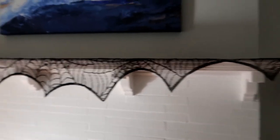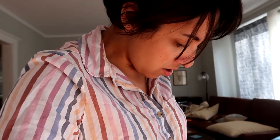It's fine. Mantle piece with the spider web awesomeness done. So, fix it a little bit, that'll fall off. So that's looking pretty good. And now we gotta get all the cool smaller pieces up there. So we've got this great little piece that I think was from Michael's, I want to say, last year. So we'll get that up there.